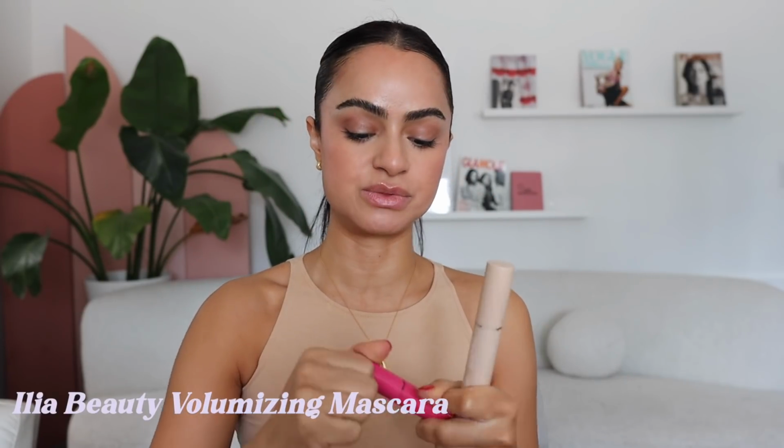And to finish off the eye, I will be using the Ilia. I wanted to shout out Kosas because this is another one that's really nice and volumizing. I was gonna say voluminous, but volumizing, which I really like. This one also has castor oil, so I feel like it helps your lashes be nice and strong. I'm still convinced that it made my lashes grow, but there's no claims to that. It's just kind of what I observed.